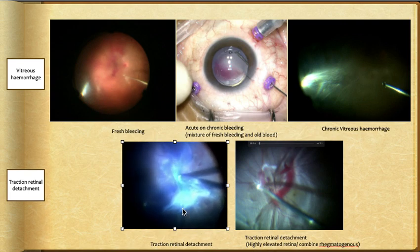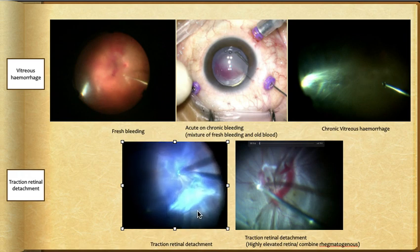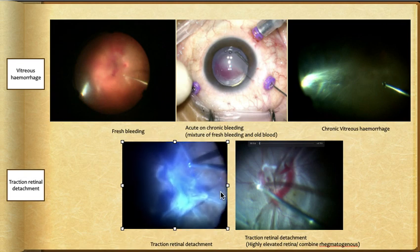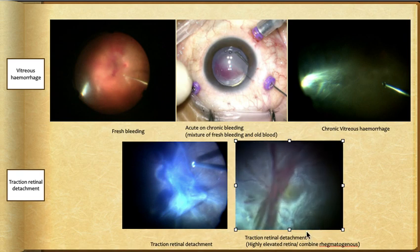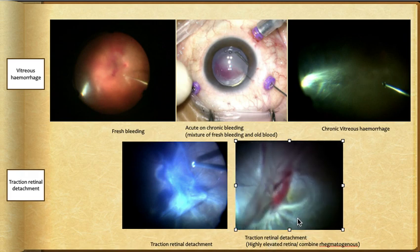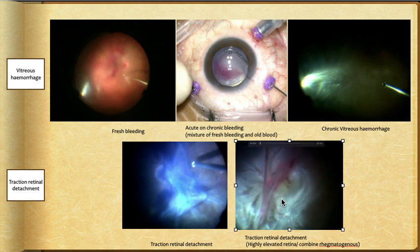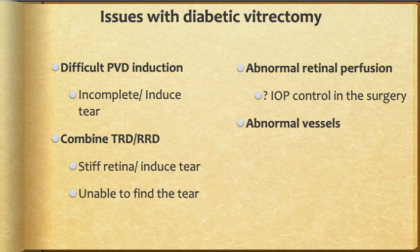So when a patient has a traction retinal detachment, they have this broad plaque on the retina with multiple foci of vitreoretinal adhesion and a shallow area of retinal detachment along the fibrosis. But when we come to complex cases, usually what happens is a complex means there's a combined TRD, RRD. The retina is usually more highly elevated, and at the same time they have multiple foci of strong vitreoretinal adhesion, which makes the inducing of PVD a little bit difficult.